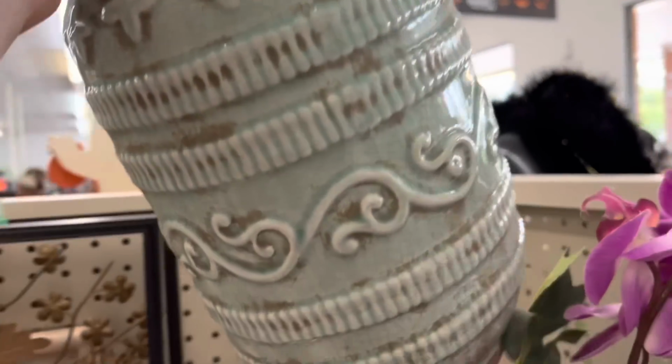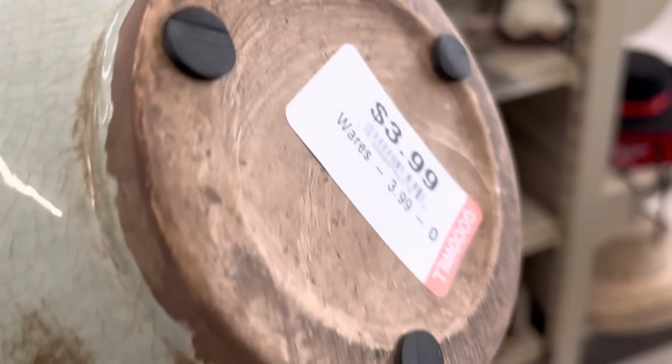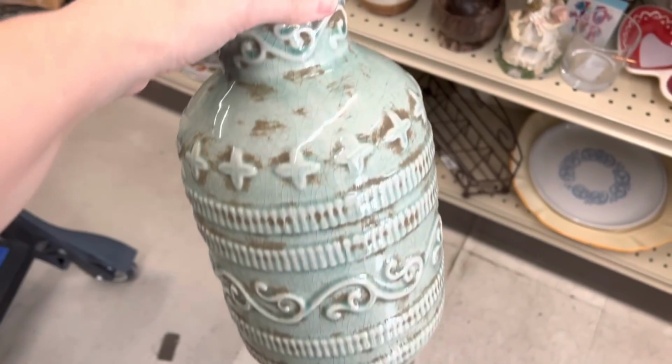And y'all, this piece right here is gorgeous. I love the colors on it. It's not necessarily my colors, but y'all, somebody that uses these colors is going to be very, very excited when they find this huge piece for only $3.99.